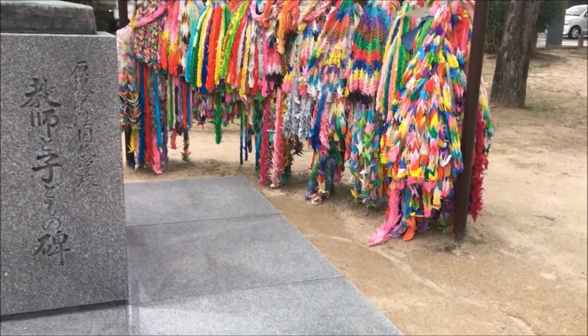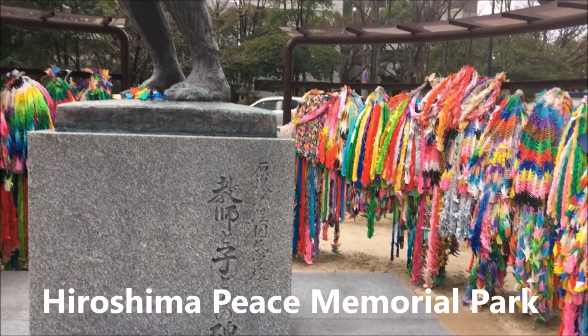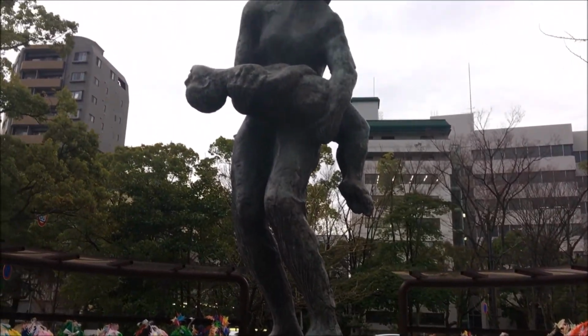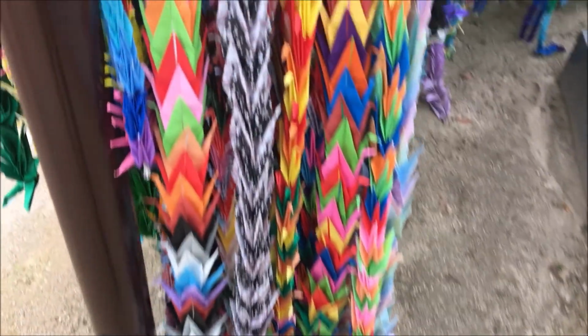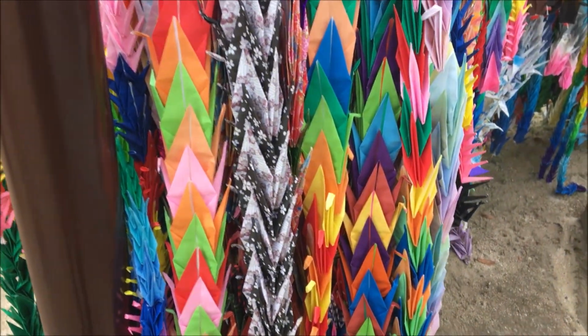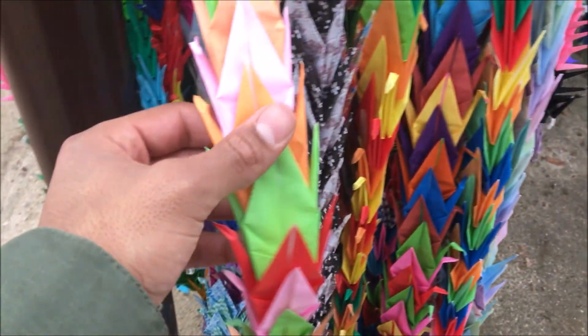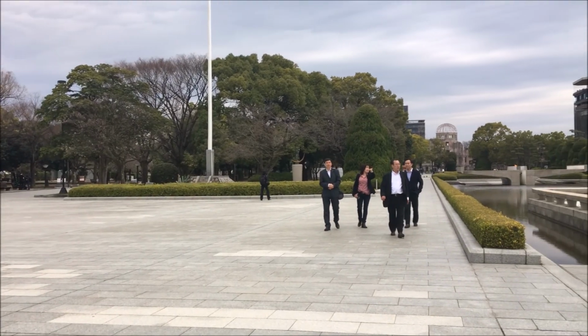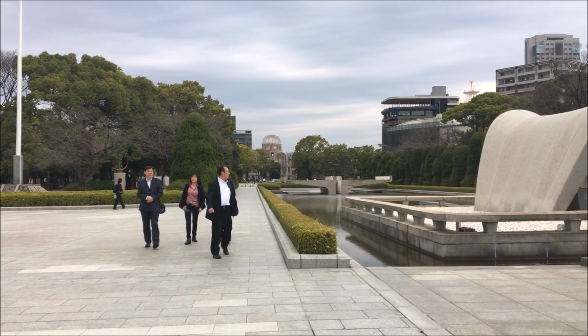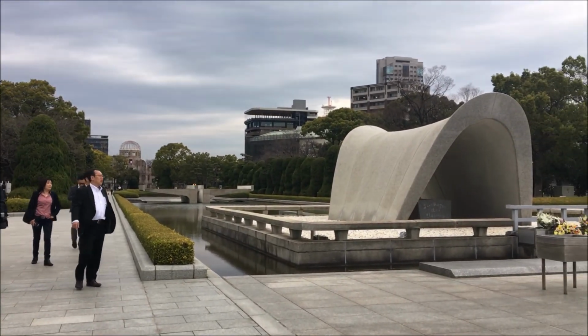Next, we went to Hiroshima Peace Memorial Park. Built in 1954 to memorialize the victims of the 1945 nuclear attack, it's become a symbol of peace and a grim reminder of the consequences of nuclear conflict.